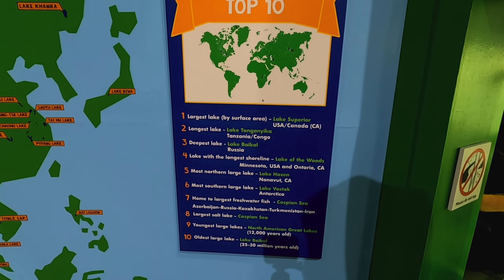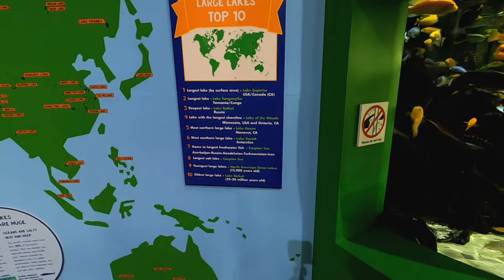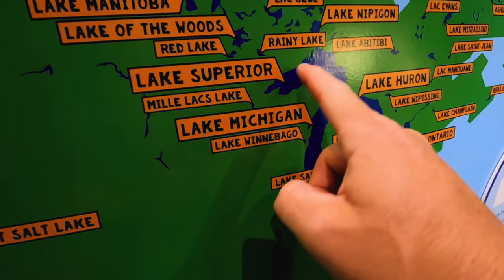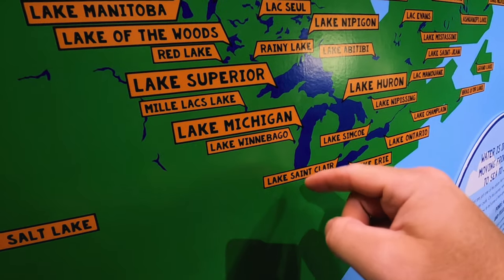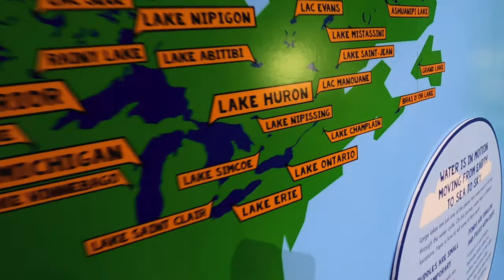What do you think the second largest lake is? Yeah, the longest lake is in Africa. And you can tell, look how big that lake is. That's Michigan. Is it all named after Indians, like the Huron Indians?